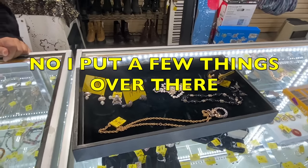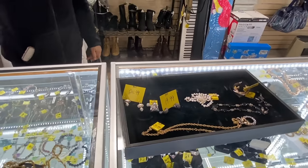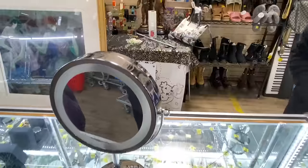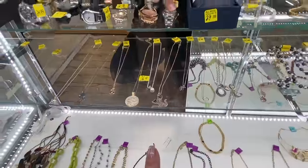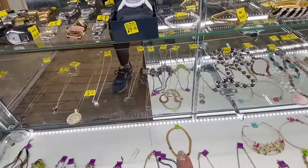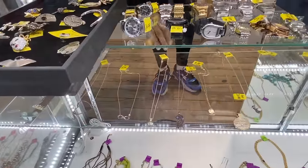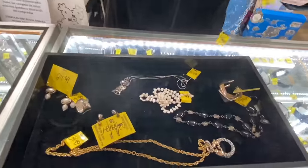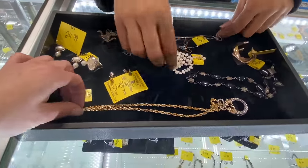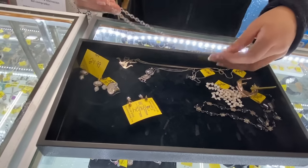No, I put things over there. Oh, those look good. I saw them sitting there, and I was like, who got those? Those are good. The cat El Gato. Yeah, and the, yes. And the owl, yes. You can put this one back. That's a no.